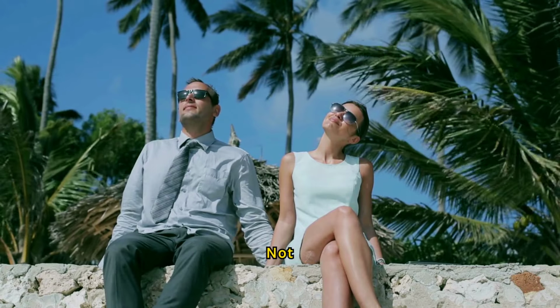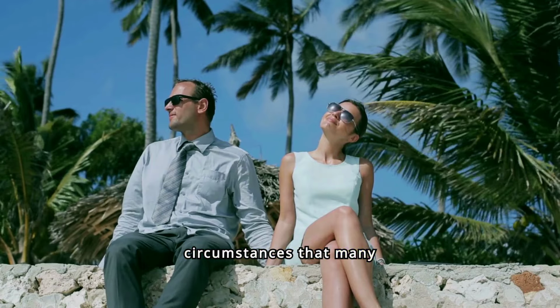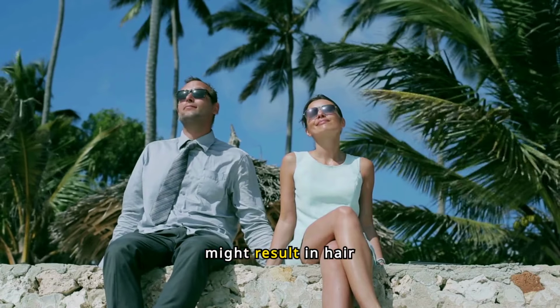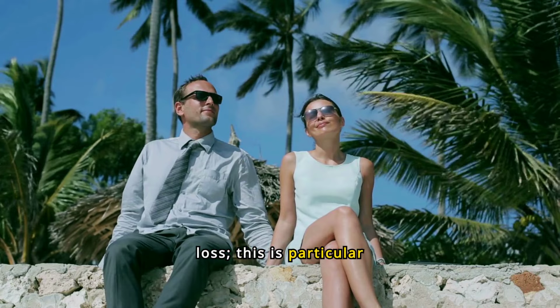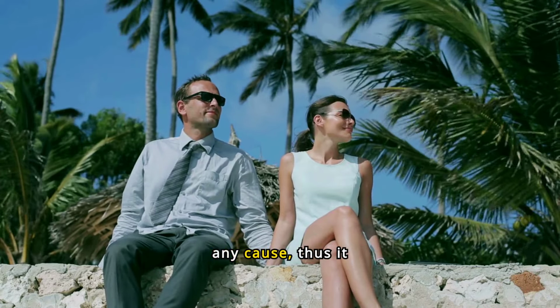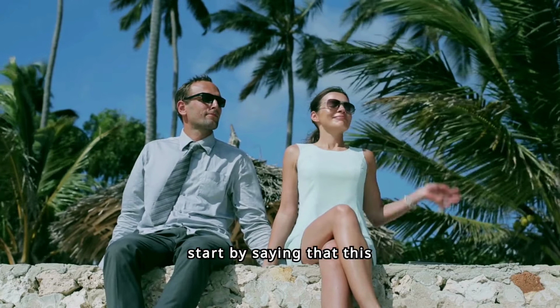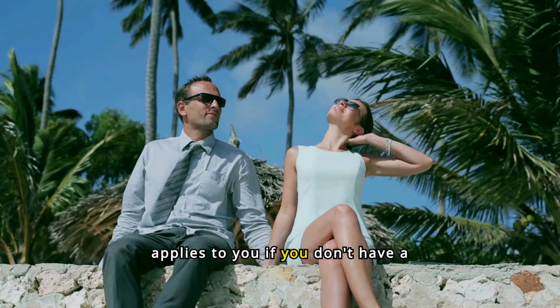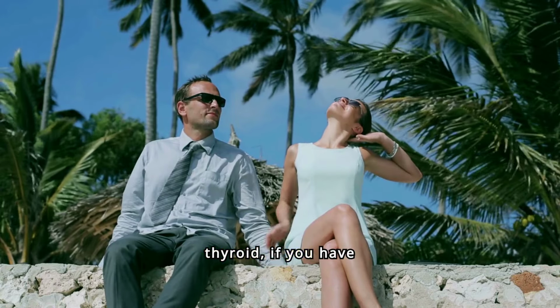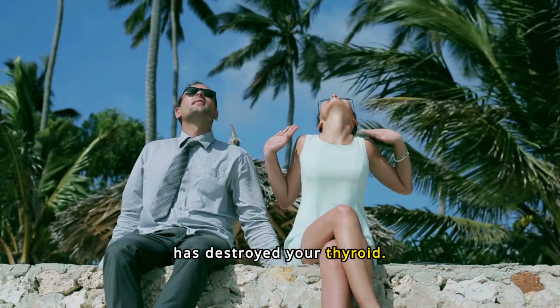Not necessarily causes, but circumstances that many patients may not be aware of might result in hair loss. This is particular to individuals with thyroid issues, but it can have any cause. Thus, it also applies to those with Hashimoto's. I simply want to start by saying that this applies to you if you don't have a thyroid, if you have hypothyroidism, or if radioactive iodine has destroyed your thyroid.